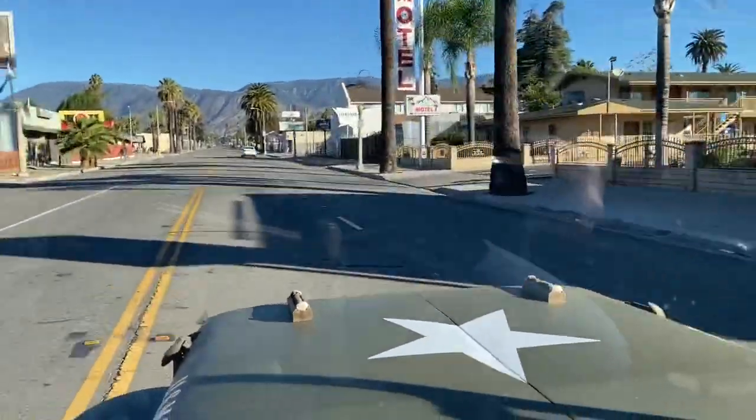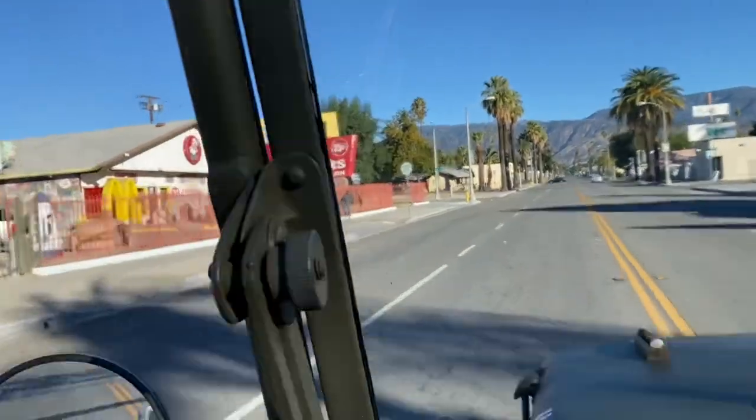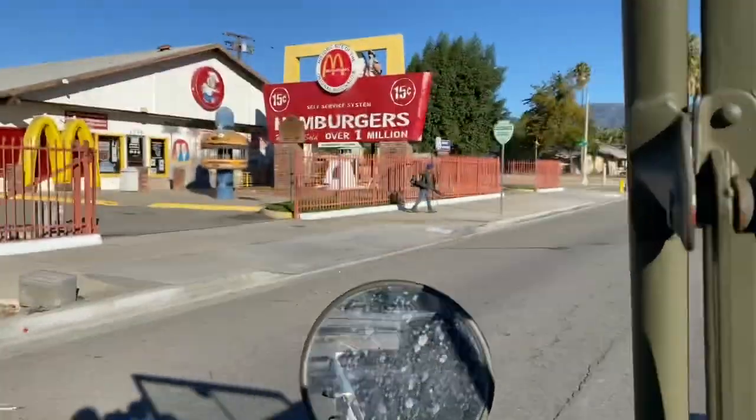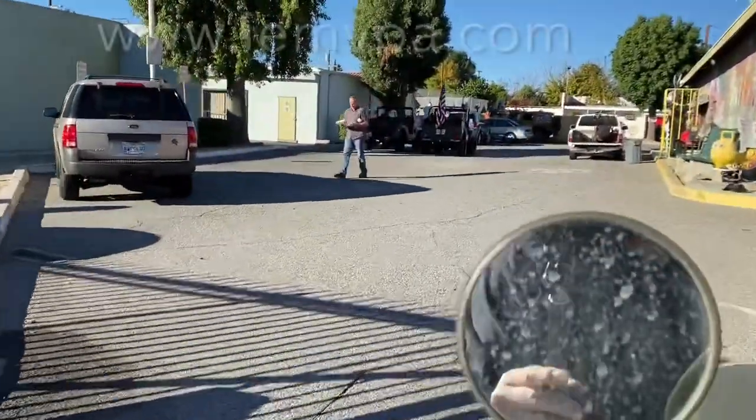Into San Bernardino and met up with the rest of the Inland Empire Military Vehicle Club. Since we meet every month at the iconic first ever McDonald's on East Street, we plan to meet there today and roll in together to the start point for the parade.